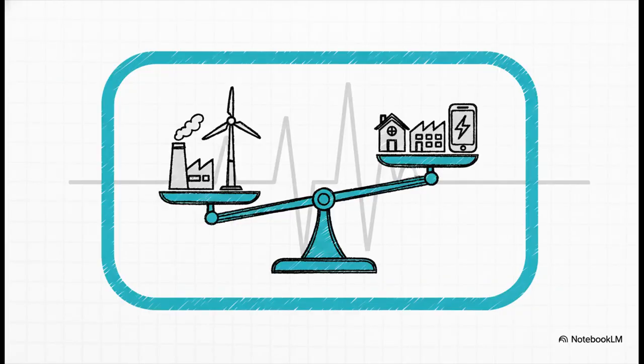Every time you turn on your TV, or a factory fires up a machine, or you plug in your phone, a generator somewhere on the grid has to spin up and produce that exact amount of power in that exact instant. If generation and consumption are even slightly out of whack, the system's frequency, its very heartbeat, starts to drift. And that is the very first step toward a major blackout.